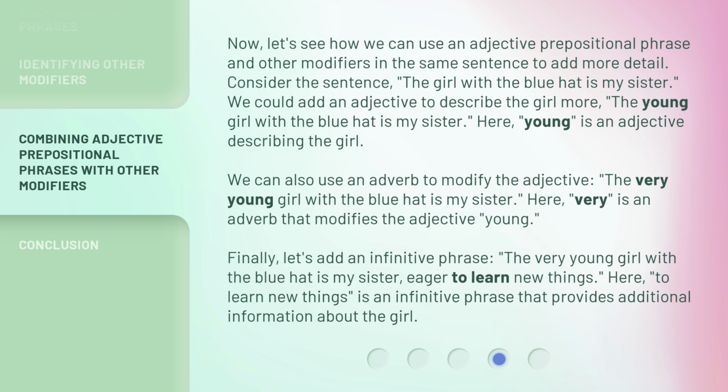Finally, let's add an infinitive phrase. "The very young girl with the blue hat is my sister, eager to learn new things." Here, to learn new things is an infinitive phrase that provides additional information about the girl.